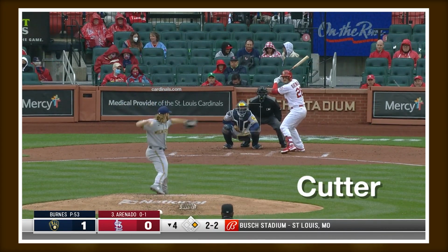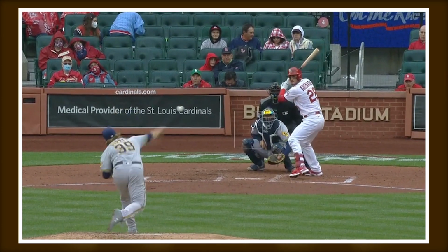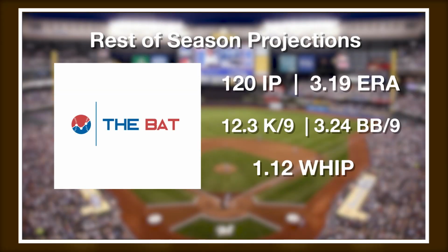Last year, Burnes' repertoire felt slightly imbalanced. His cutter had more drop than his sinker, but this year they're almost perfect mirror images of each other in terms of movement profile. I base a ton of my analysis off projections, but one of the things I feel they're always behind on is adjusting to represent a new movement profile on a pitch that is being thrown by a pitcher, especially one as substantial as the change on Burnes' cutter. The sky's the limit here. It's really just a matter of workload.